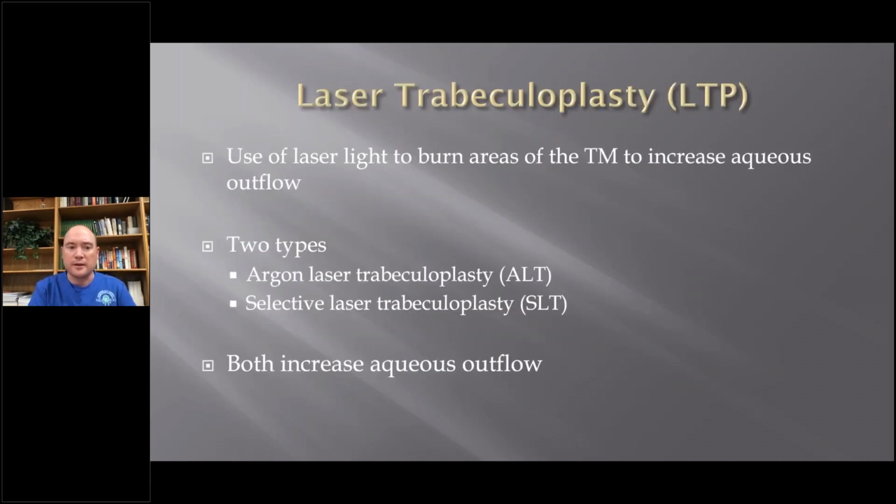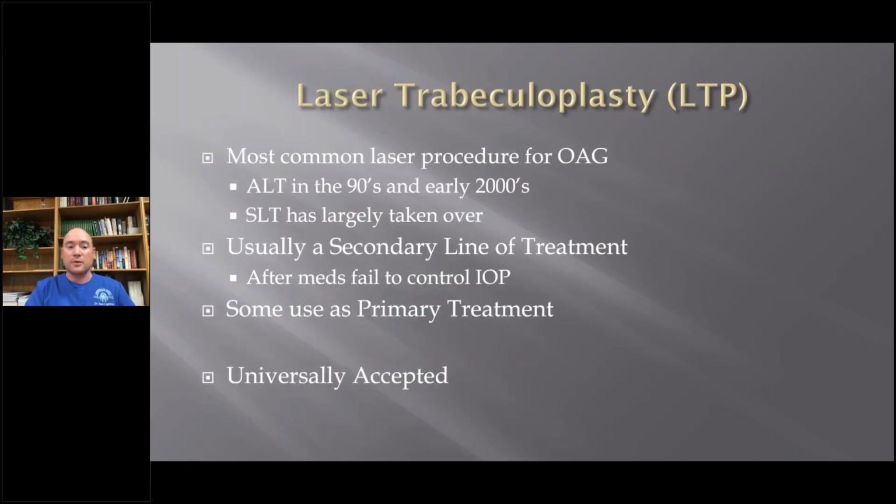So laser trabeculoplasty, how does it work? It increases aqueous outflow, trabecular meshwork aqueous outflow. And it was the only thing for a long time that worked on trabecular meshwork outflow. We know that prostaglandins work on uveoscleral outflow. Things like beta blockers and alpha agonists decrease aqueous production, but there was nothing for a long, long time that worked on trabecular meshwork outflow. SLT and ALT do a great job at that, both increasing trabecular aqueous outflow.